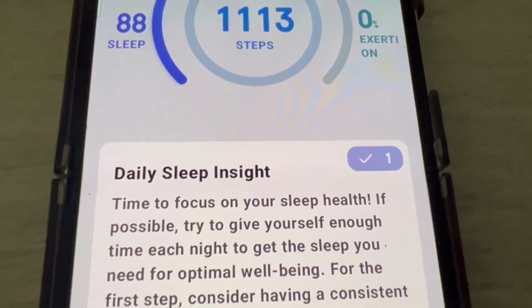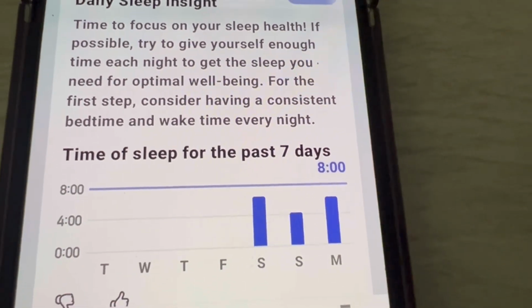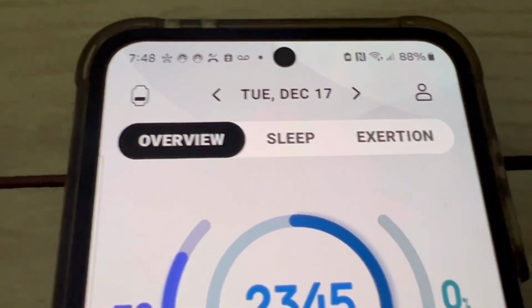I was at 88 and it gives you as well how many steps you've had that day, and it tells you if you actually had a good sleep or not. And then here's Tuesday.